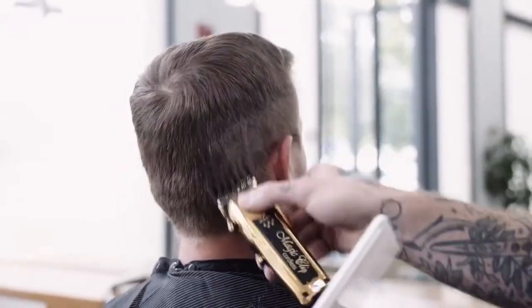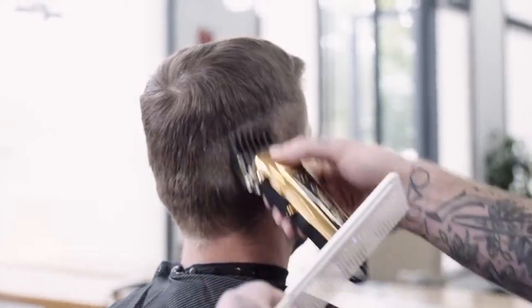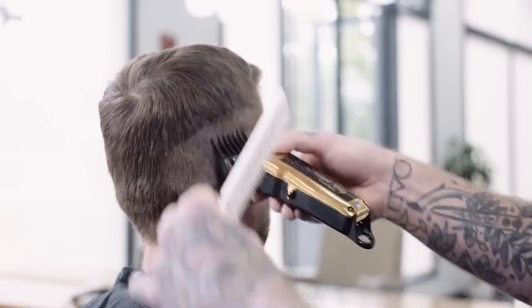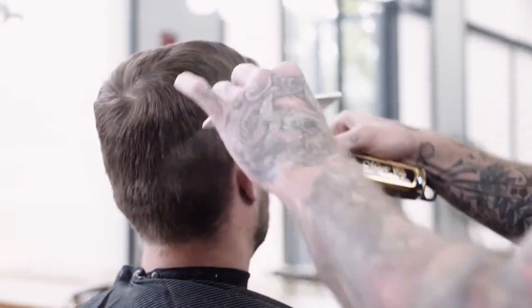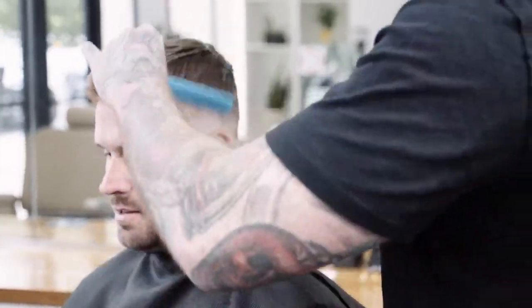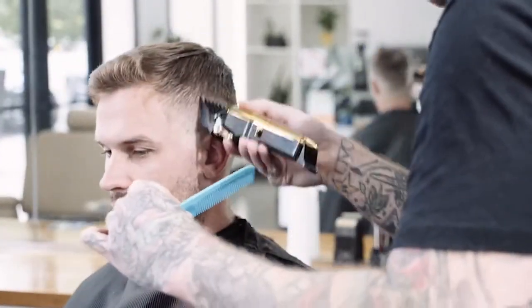The 5-star gold cordless Magic Clip also comes with an even more powerful motor than the original cordless Magic Clip to cut through thick and textured hair smoothly and easily. Even with the more powerful motor, it is super lightweight and balanced with a 90-minute cordless running time.